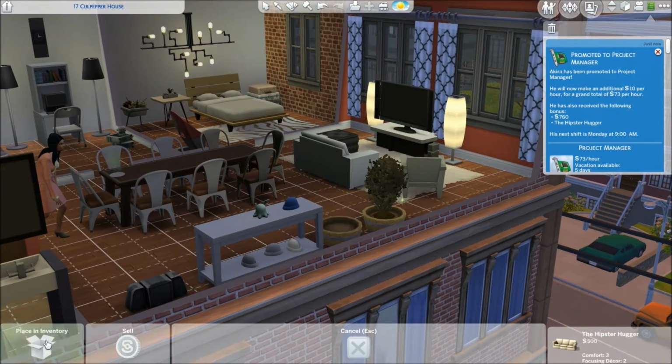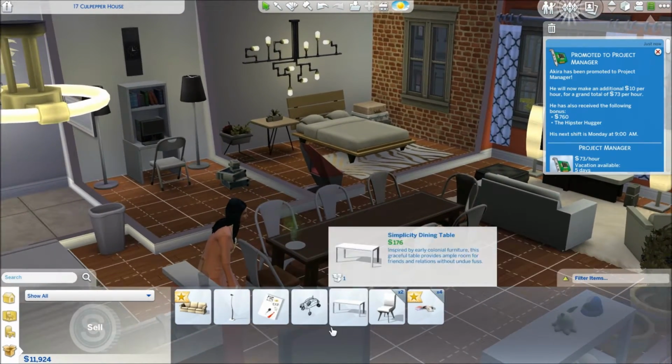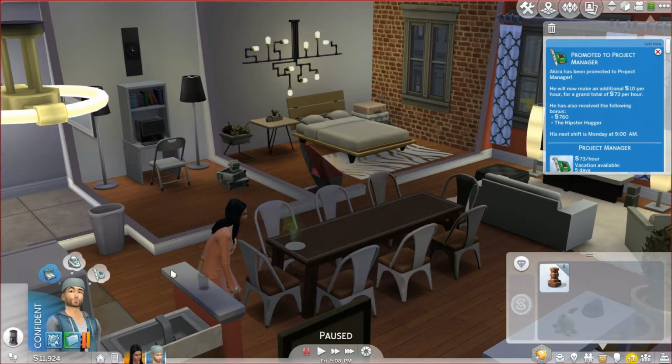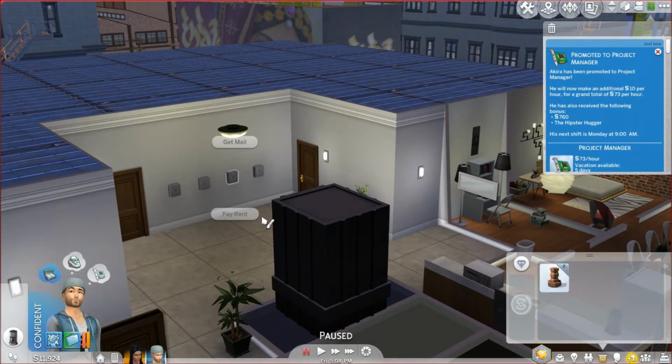All right, we do not want to sell it. We want to put it back in our inventory for now. Is there anything in here we do want to sell? I have no idea. We're just going to keep it all for now. But we have almost 12,000 simoleons. Is our mail here? When are our bills due? Haven't checked that. There's nothing in there yet.